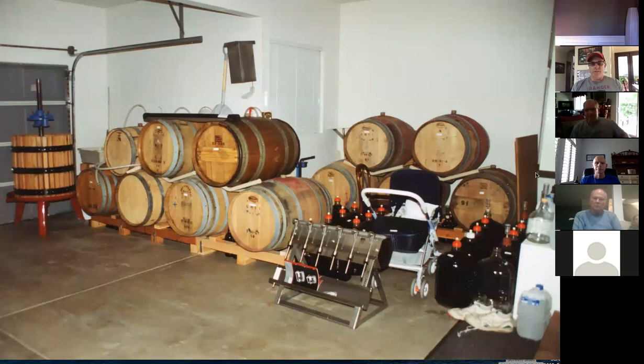Yep. So that's the garage. That's about, let's see, how many barrels are in there. That's 7, and yeah, that's about 300 cases. So you can see the 6-spout bottle filter from Italy right there, and our daughter's baby stroller right behind it. And the press over here that would hold about a half ton of grapes. But I kept the garage pretty pristine, as you can see. It was literally like a micro winery.